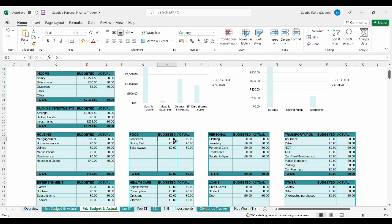For the groceries, I'm going to budget for £190. So £10 less compared to last month, but I do think I'll be able to stay within budget and hopefully spend less as well. I'm going to try and curb my snack runs.